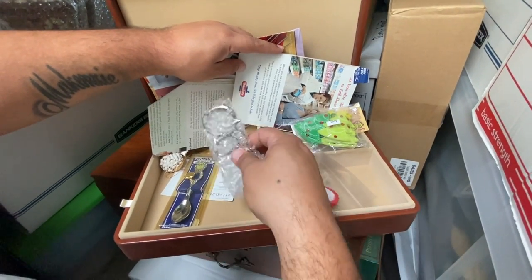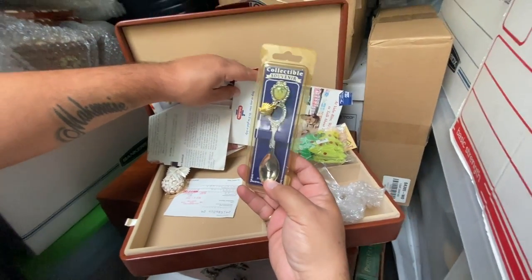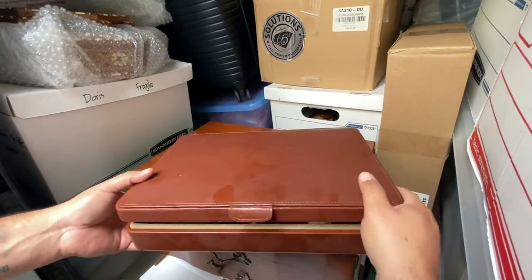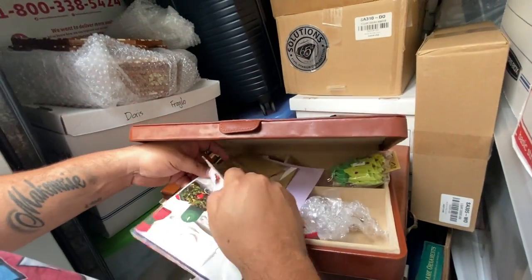Heart, cheer. You smell good. And a spoon. It's a souvenir spoon. I was hoping for something better in that box, but you know what? Take this picture. Excited to see the other box.